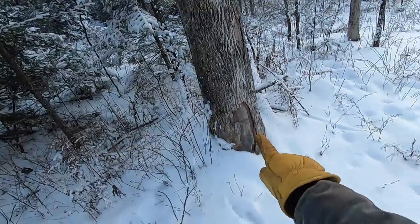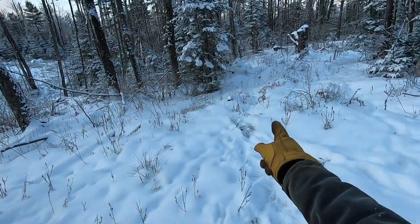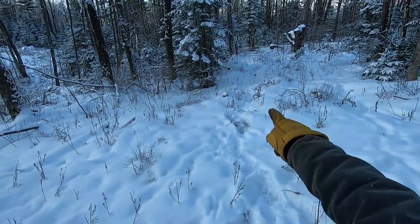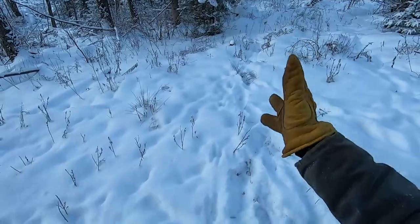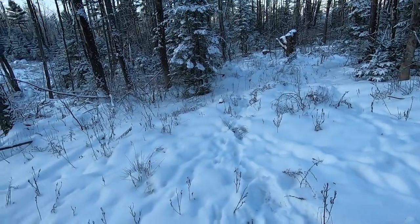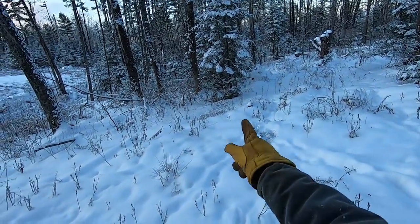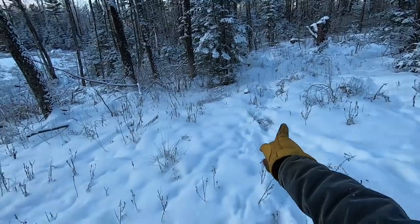So I think if we set it up right here in this ash tree, in this direction, that's a heavy use trail for the deer and everything else. I think we'll get a good vantage point here. If we point it there, I think we put it there. Let's set a bait out here and we'll see what we get.